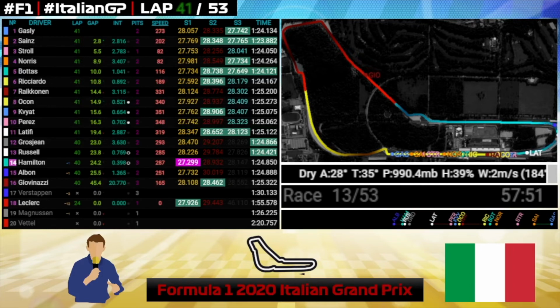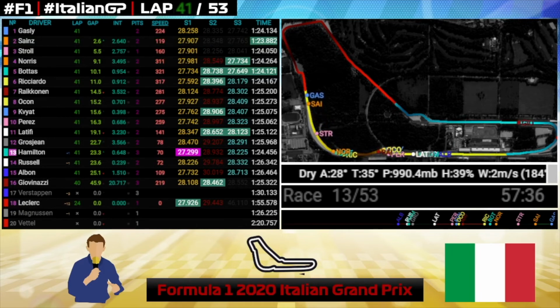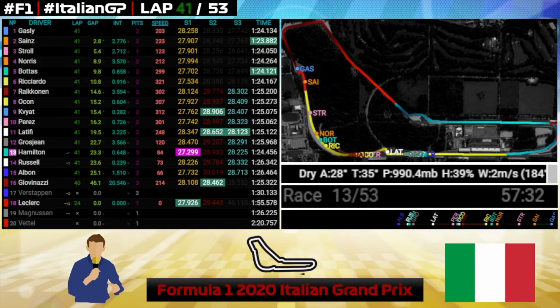Sainz closing down on Gasly. Here comes Hamilton again. DRS for both of them. I think George pulled out the way there. He knew he was not going to get ahead. And Hamilton breezes past the Williams. He's now got Grosjean in front of him. These two don't have any history, do they? That'll be interesting. And they're fighting for position as well, so Grosjean's going to hold it. They're nowhere near as good a driver as Lewis. No, but they do crash into each other a lot, and that's mainly Grosjean's fault.